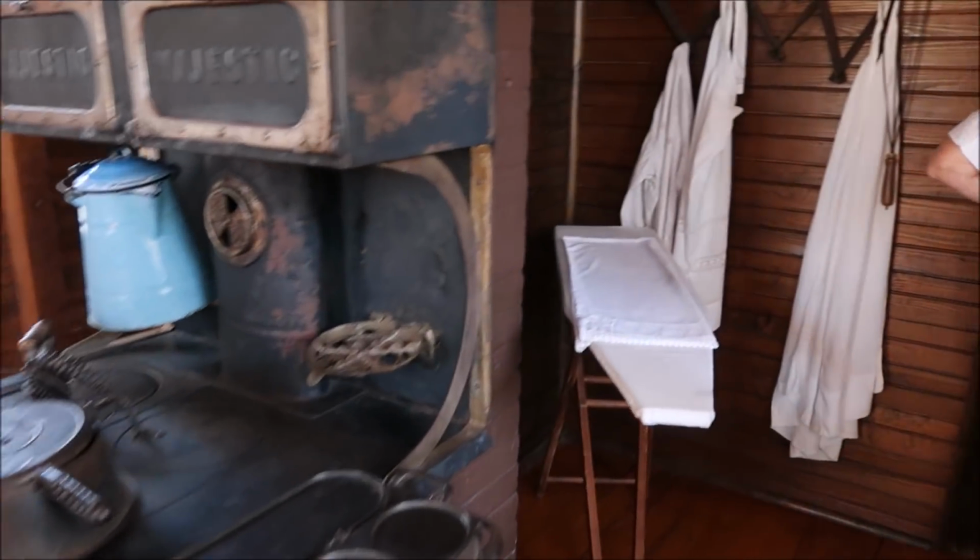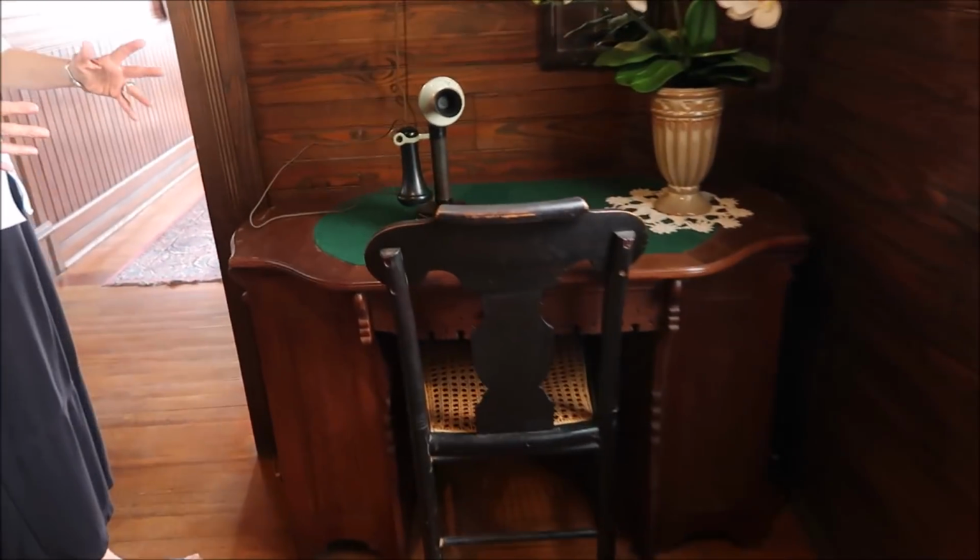I don't remember if we had a phone when I was a kid or not. Maybe we did. But this is the phone. Of course it doesn't work, but it's just a show.